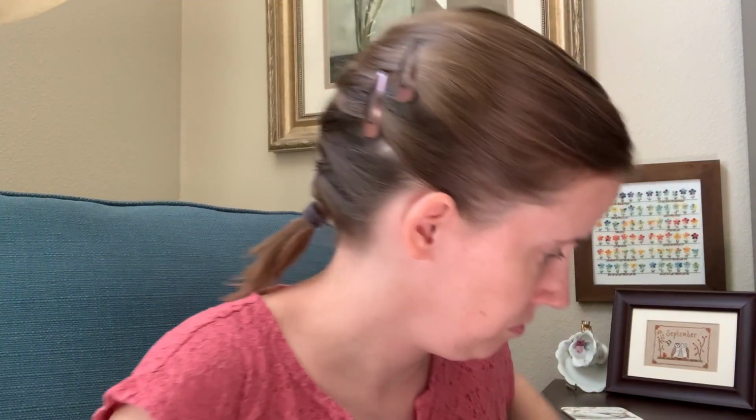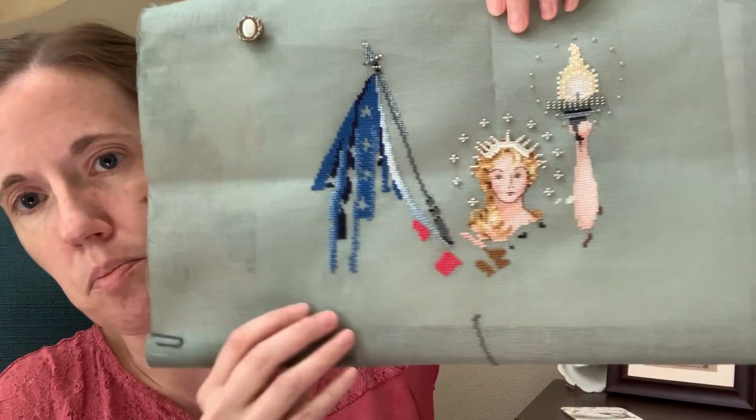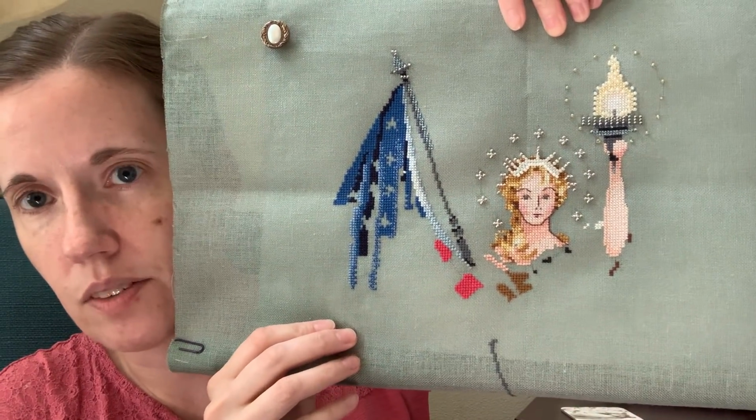Wrong one. If you watched my WIP parade, you will have just seen this, but that's okay. Here is where I am right now on Lady of the Flag.